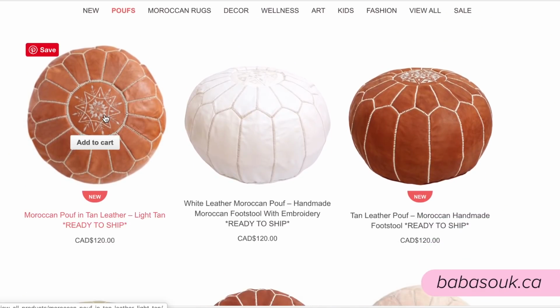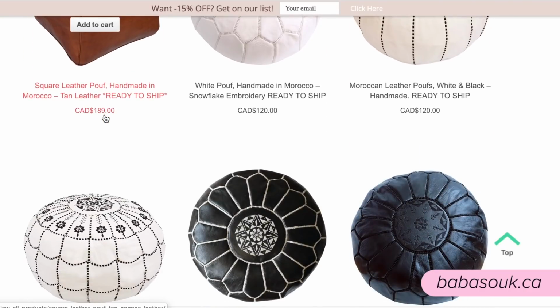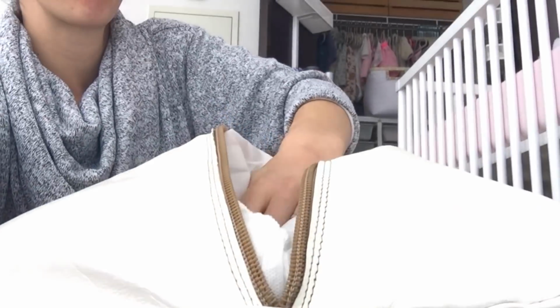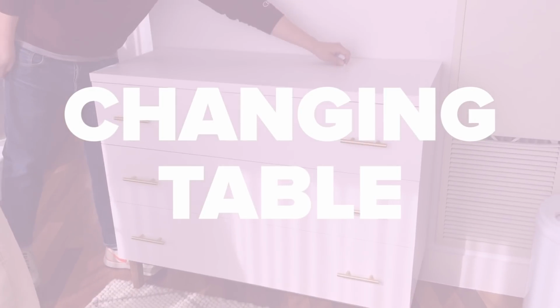Baba Souk sells these amazing leather footstools, and they happen to have one that had a teeny tiny flaw that you can barely notice, but they were selling it at a discount. Typically you would fill one of these poofs or puffs with some kind of batting, but because this is a teeny tiny nursery, I decided to fill it with the pillows, blankets, and stuffed animals that I needed storage space for anyway.